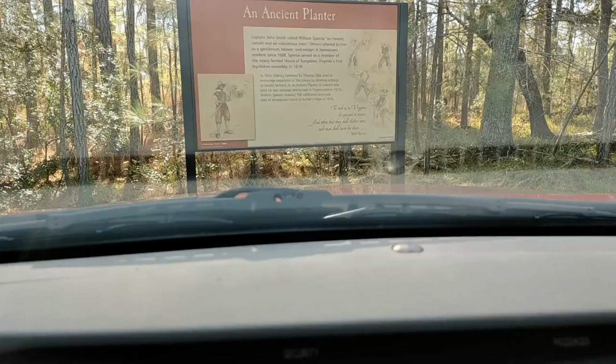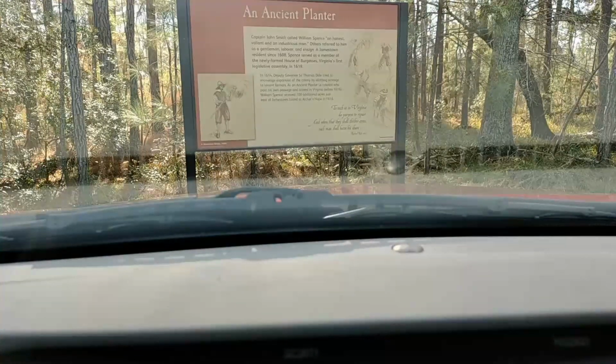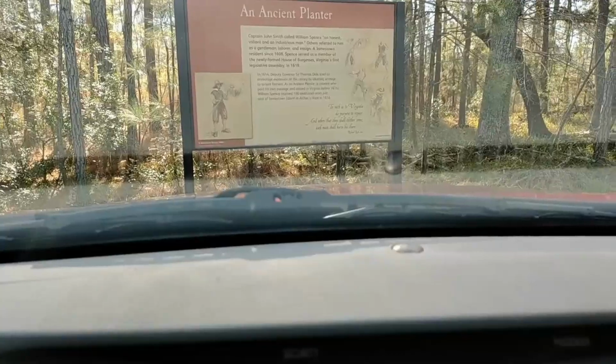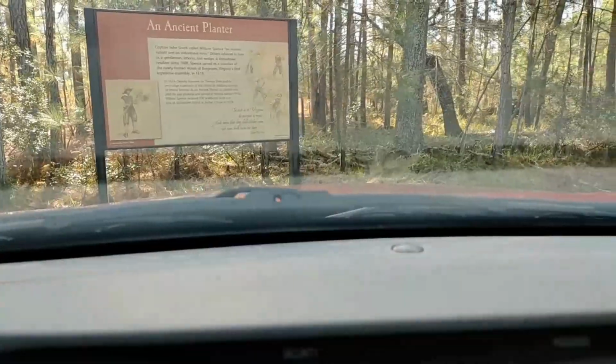The quote down in the bottom, it says, to such as to Virginia do purpose to repair, and when they shall thither come, each man shall have his share. Richard, what is that? Ruth, 1625, I think. I passed my driving test, I passed my vision test, but that small print is difficult to see.